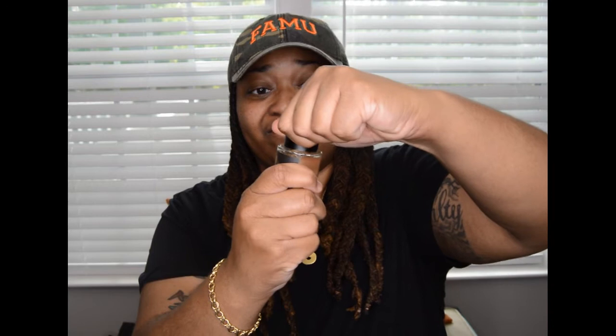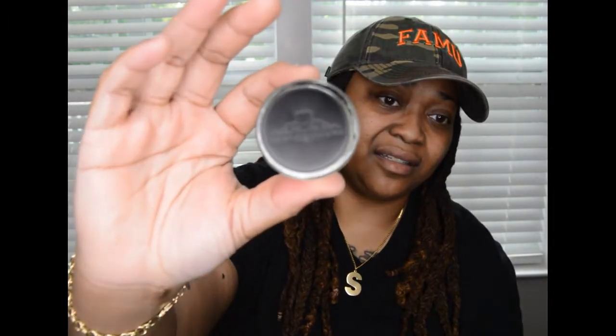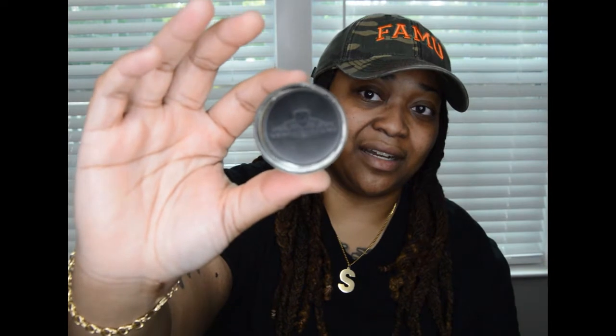Okay, Utopia. Check this out. Do you see how snug that fit is? You hear that snap? So I love it. And it also has, I don't know if you can see it or not, but it has the branding, the logo on the top.